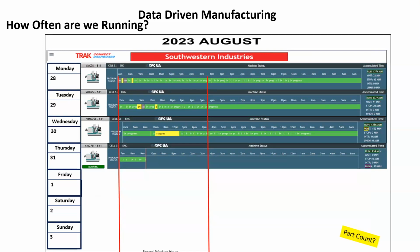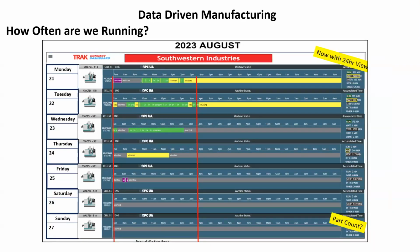This is a snapshot, let me back up one slide. This is last week. So this is what we did last week with this particular machine and the robot. You can see there's plenty of room for improvement. I was there just Tuesday and Thursday, so I can see what's going on with my own eyes. The other time I'm sending text messages or on my cell phone, trying to figure out why the machine stopped and what we can do about it to get it going again.